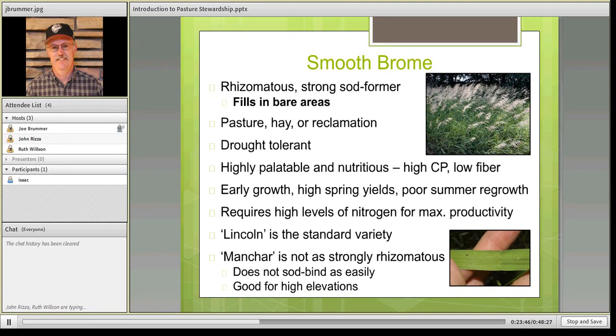Probably one of its downfalls is that slow regrowth, that poor summer growth. And it does require some additional nitrogen to maximize its productivity. Lincoln is kind of the old standard variety. When we get into the higher elevations, we like to use this Manchar variety. It's not as strongly rhizomatous. It doesn't form that strong sod and become sod bound like that Lincoln variety.